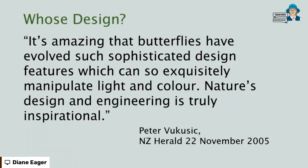Well, as this comment was actually printed in the New Zealand Herald, it's amazing that butterflies have evolved such sophisticated design features which can so exquisitely manipulate light and color. Nature's design and engineering is truly inspirational. Now, remember that last sentence, right? Nature's design and engineering is inspirational.